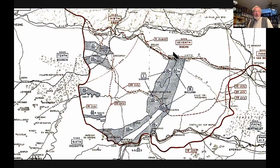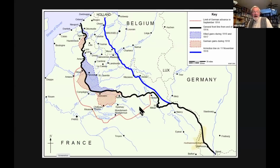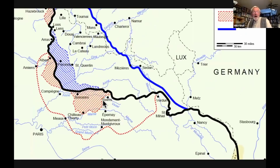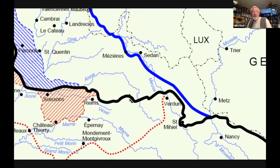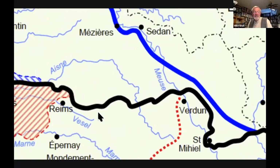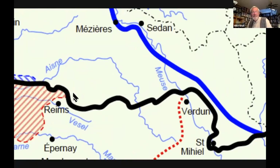Now, where we're going to look at next, we've been down here on the Marne. We're going to be looking now at the region of Champagne. Now, we all think of the Champagne region as being around Reims. In fact, Champagne extends really as far across here as the Aisne. So it's a big area. And this is a battlefield which the French were fighting on for 4 years of the war. They never, ever gave up trying to attack here.